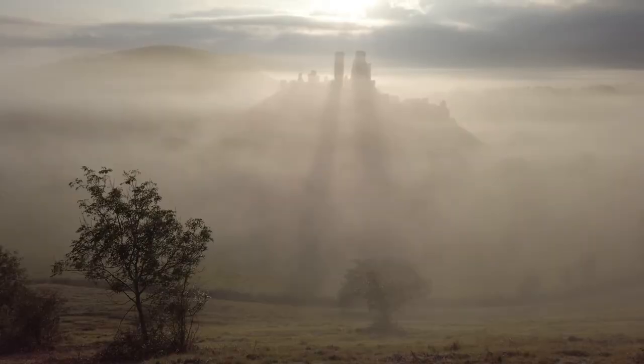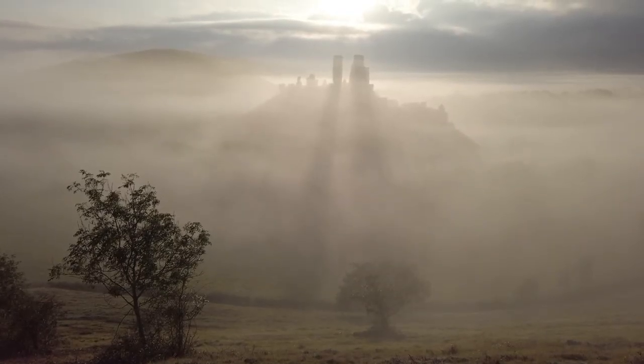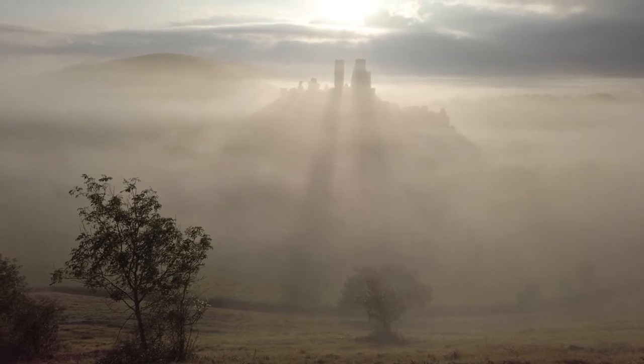It's getting up a little bit too high now. I'm losing those streaks down the side of the hilltop with the castle on, that it was going into the fog, and the fog is starting to dissipate a little bit now. So I think I'm probably almost to the point where I've got as much out of this location today as I can. But wow, I'm really pleased that I made the effort to come out here this morning.